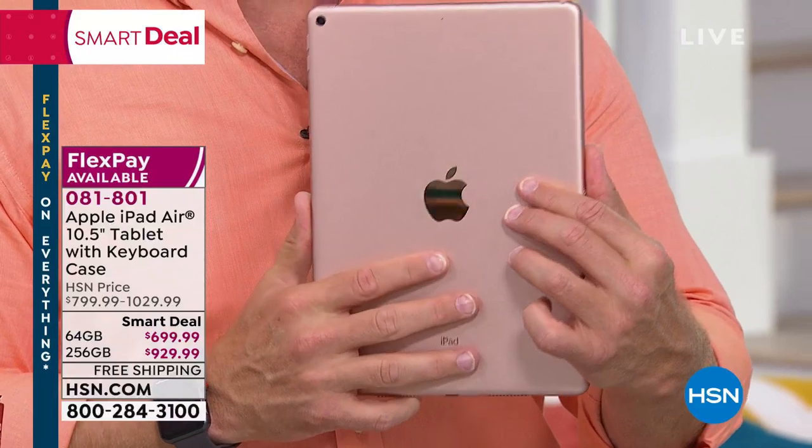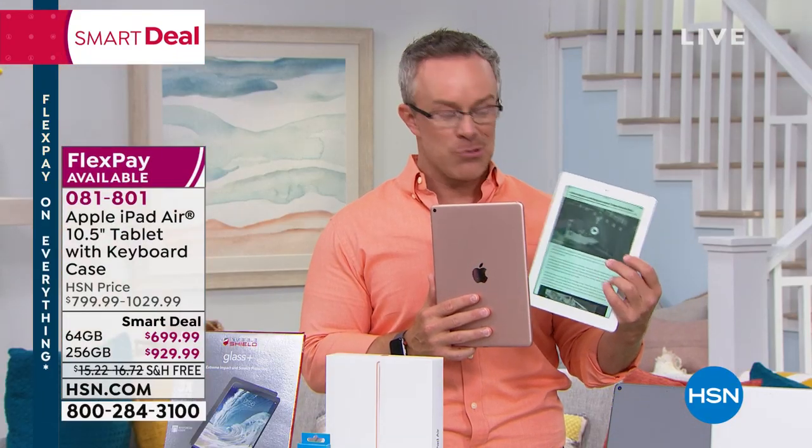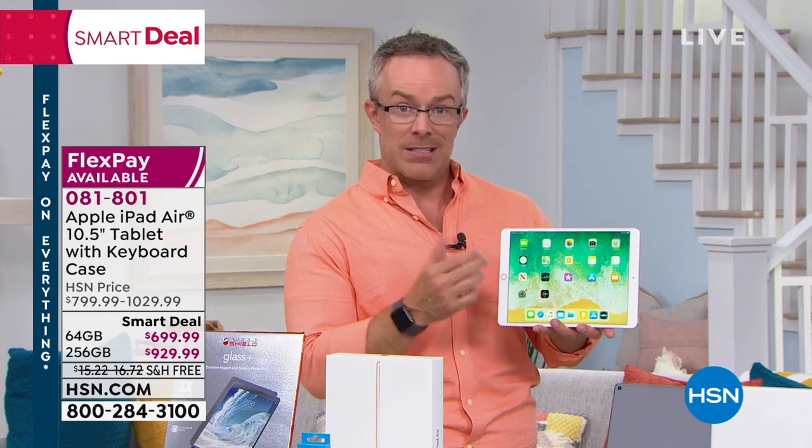But when you invest in Apple, yes, it is an investment. But guess what? This Apple tablet is 8 years old, and it's still plugging away like it's supposed to. And that's really where you get your bang for it. And when it's easy to use, when it's easy to operate.